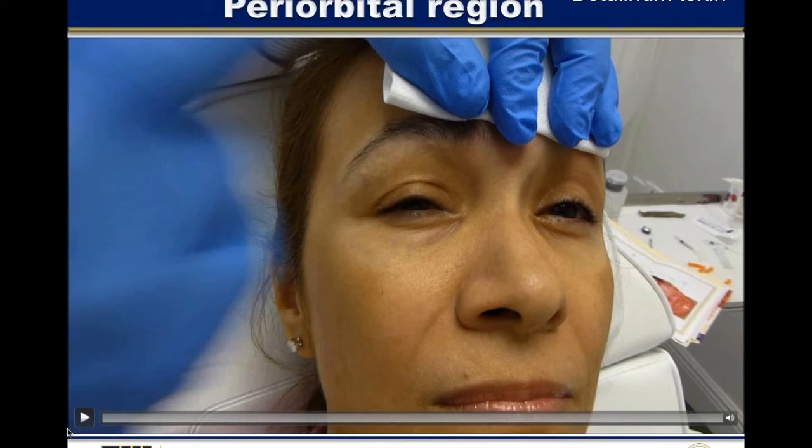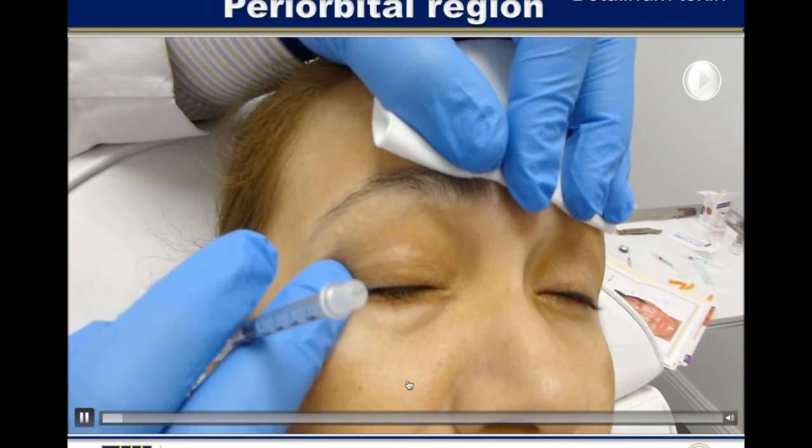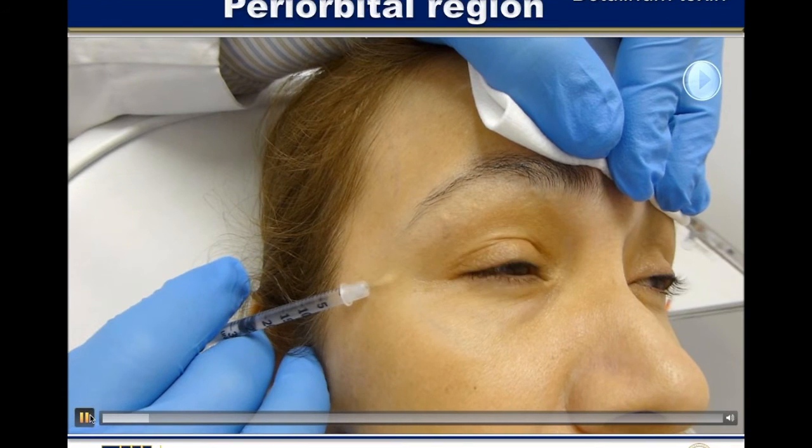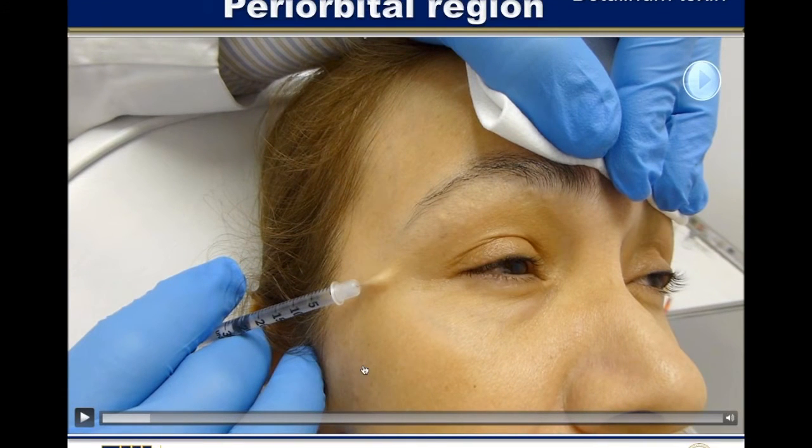This is just showing the injections in this area. I don't know if we want to go through all these videos, but you want to feel the orbital rim, you want to be a centimeter away. One important point is that it doesn't matter where you put the needle in. If you have a spinal needle, you can start all the way down here. It's where the tip of the needle ends up, because that's where the units are going to go in.